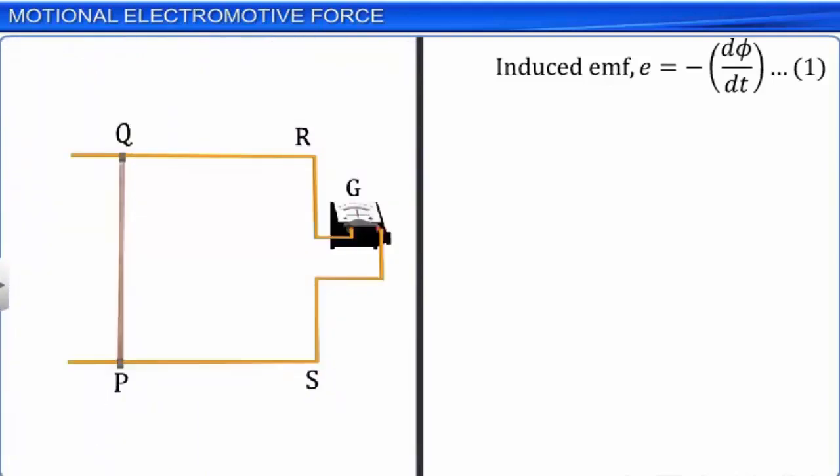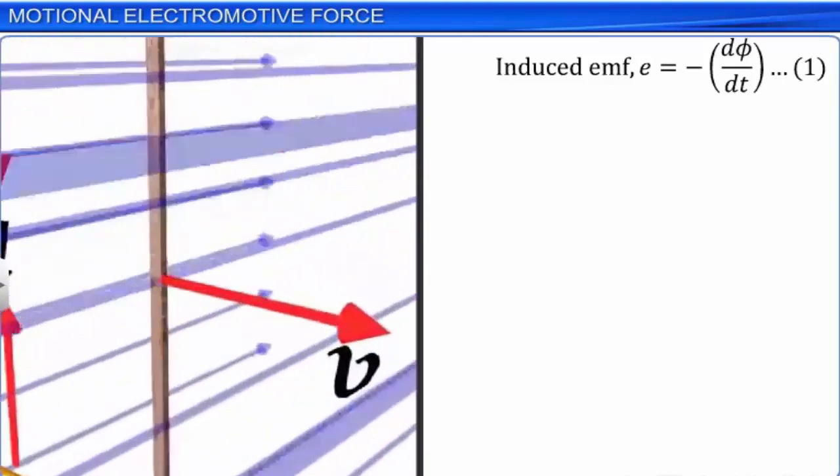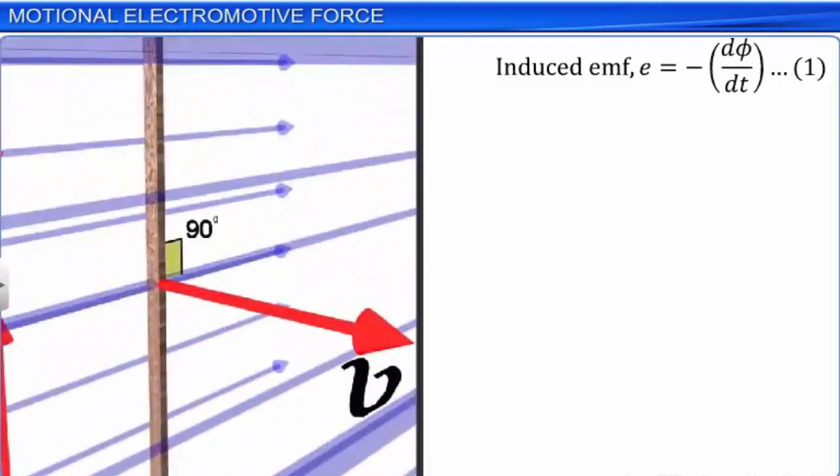For a time-independent magnetic field, the magnetic induction B remains constant both in magnitude as well as direction. Let the length of PQ be L and that of RQ be X. Let the conductor PQ move towards the end SR with a constant velocity V. We observe that the conductor PQ, the direction of the magnetic induction B, and the velocity V of the conductor are mutually perpendicular to each other.